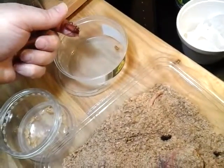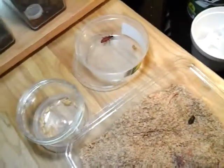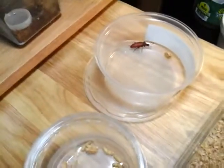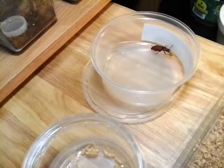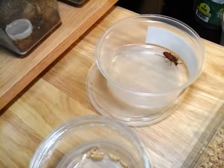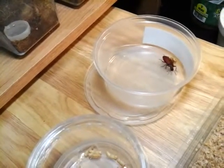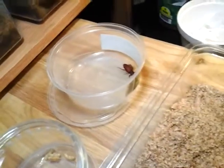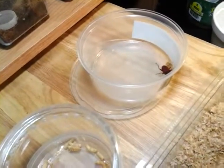So it's use at your own risk kind of thing. But I wouldn't hesitate to feed it to, say, a 3 or 4 inch T. It's about the size of a cricket, so yeah. And to make short work of this thing. Make a nice crunch too.